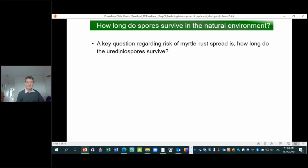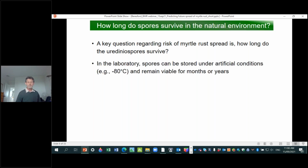So how long do spores survive in the natural environment? The key question regarding risk of myrtle rust spread is how long do the spores survive? In the laboratory, they can be stored under artificial conditions, such as -80 degrees, and remain viable for months or even years. However, the natural environment is very different.